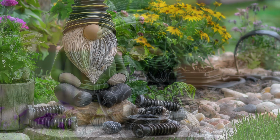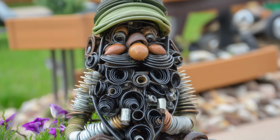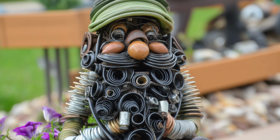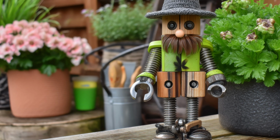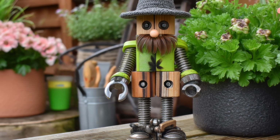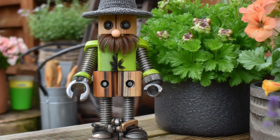Placed on a stone pedestal or nestled in the shadows of flowering plants, this steampunk gnome stands as a conversation piece, drawing both admiration and intrigue. It is more than just a decorative figure, it's a symbol of creativity, craftsmanship, and the art of recycling. In a world where so many items are discarded, this little gnome proves that even the most mechanical, utilitarian parts can be transformed into whimsical art, and in doing so, it brings a whole new level of charm and wonder to your garden.